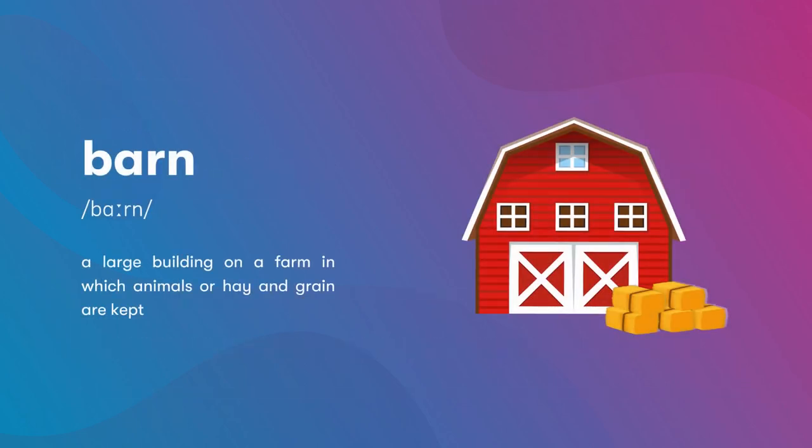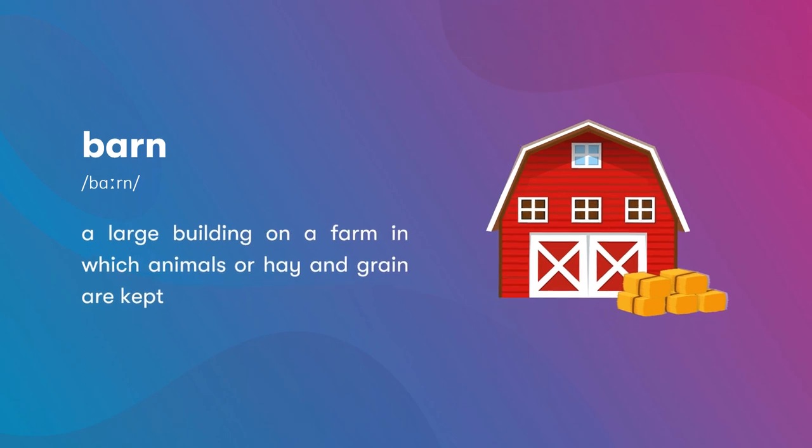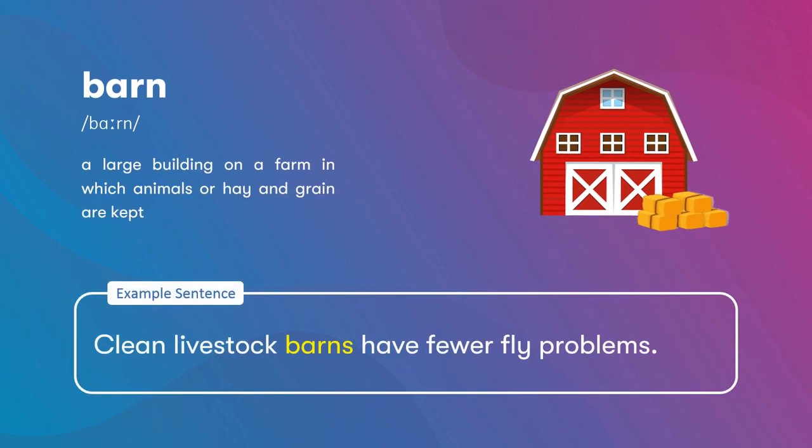Barn. A large building on a farm in which animals or hay and grain are kept. Clean livestock barns have fewer fly problems.